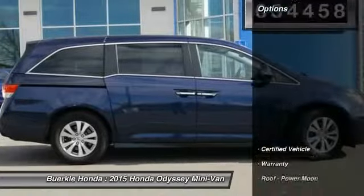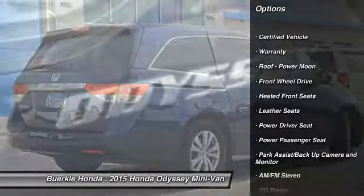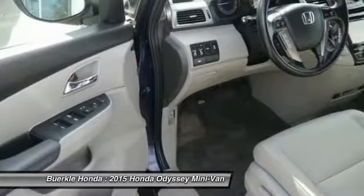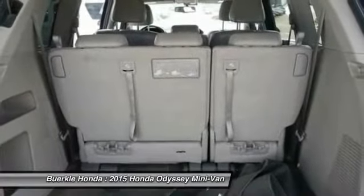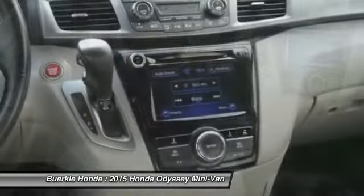Here are some of this vehicle's great options: anti-lock brakes, traction control, power passenger seat, power lift gate, third row seat, air conditioning, HomeLink garage door opener, power steering, cruise control, aluminum wheels. Drive away with a great deal on this vehicle. Call or stop in today.